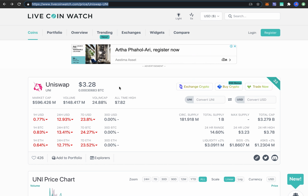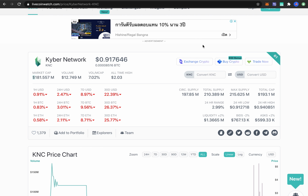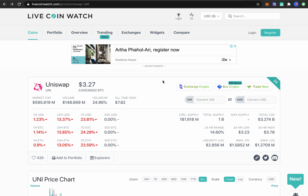But if we take a look at Uni token, which has a market cap three times higher, $600 million compared to Kyber network, and we take a look at the 24-hour volume, you can see it's $260 million, which is not 100th of the market cap. This is almost 50% of the market cap. So the volume compared to market cap is 50 times higher on Uni token than on KNC token. So either KNC token is much too overvalued, or Uni token is much too undervalued.